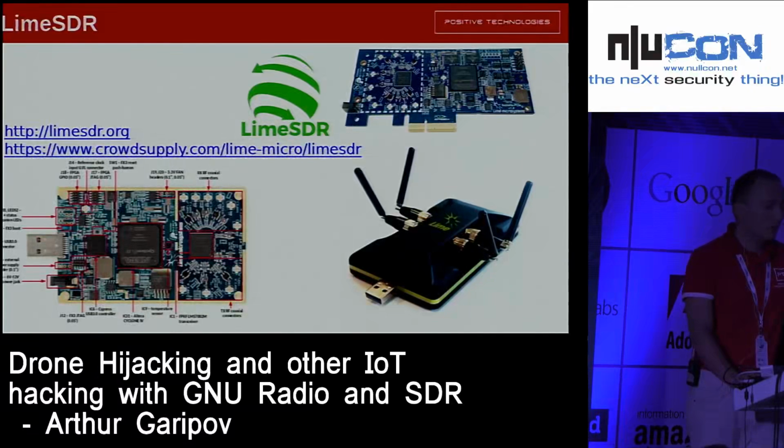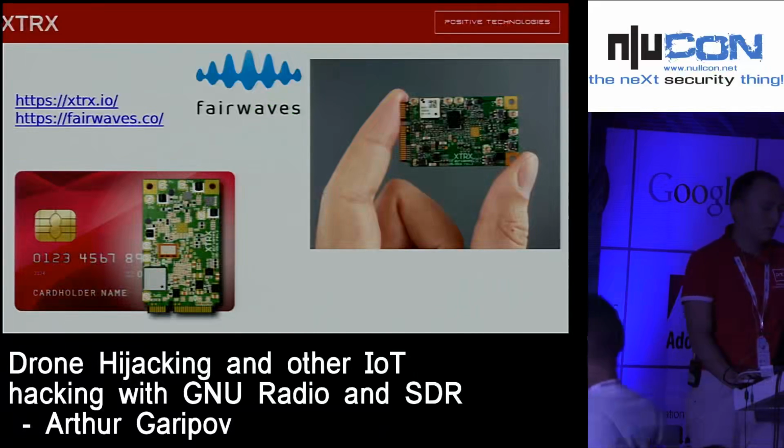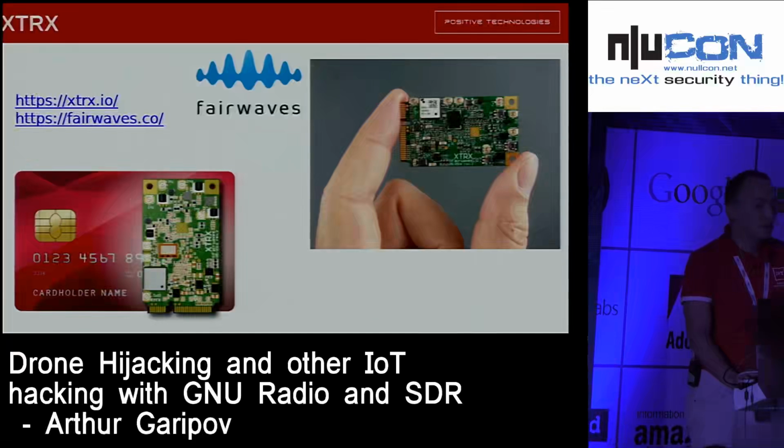LimeSDR, well, this device appeared, I think, about half a year ago. It was a crowdfunding campaign. It's a really nice device. There are many solutions nowadays which allow you to play with different stuff, with different software. Nice device, very small, very convenient, very useful. Highly recommended. And there is another device.